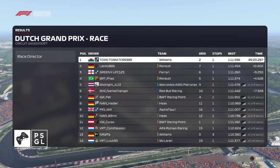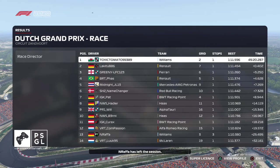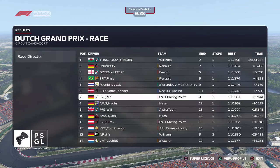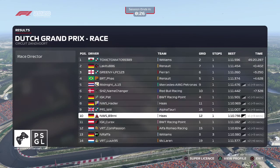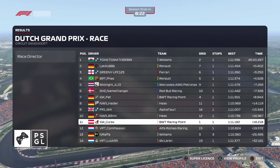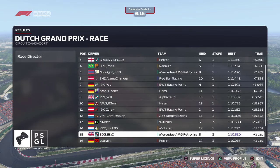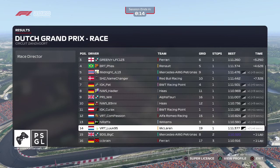So your results for tonight: Toxic Tomato wins from Lakitu, from Greeny, from Faz, and we got Midnight, Name Changer, Pat, Hadler, Will, and Benny getting the last pointer. Haas on double points today. Then we got Kurat in 11, just misses out after starting pole position. Then we got Compassion in 12th, Rafa in 13th, and Luke being the last of the finishers.